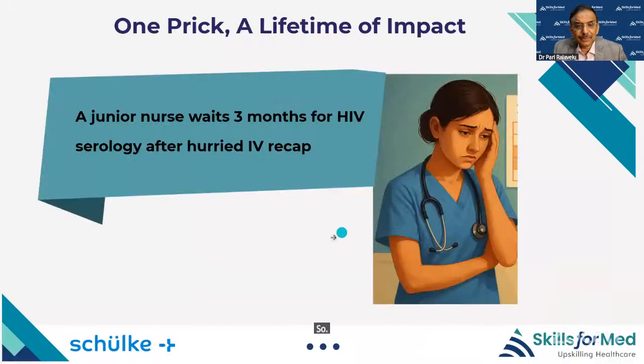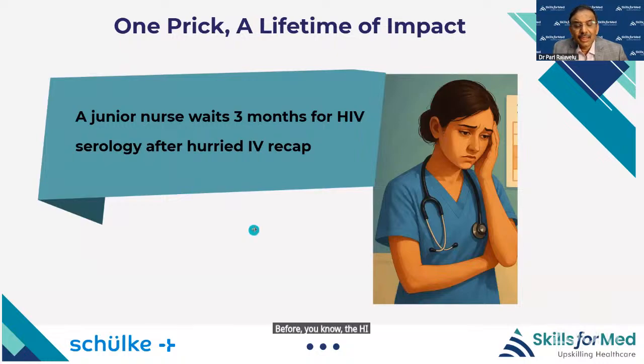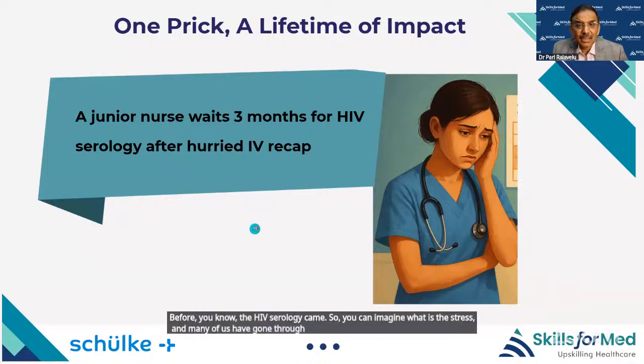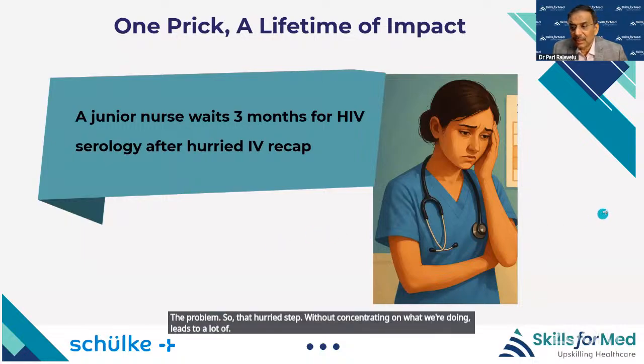This nurse had one needle stick injury, and she had to wait for 3 months before the HIV serology came. You can imagine the stress, and many of us have gone through this stress. You wait for the serology of the patient to come, before you know whether you actually got the problem. That hurried step, without concentrating on what we are doing, leads to a lot of emotional upheavals.